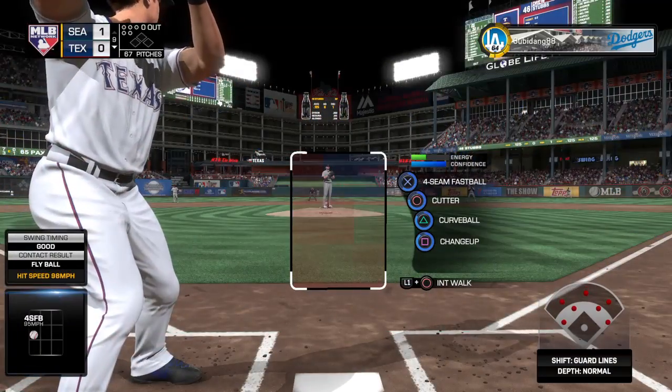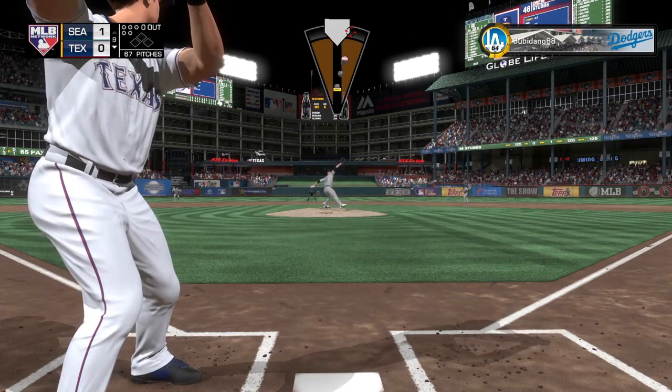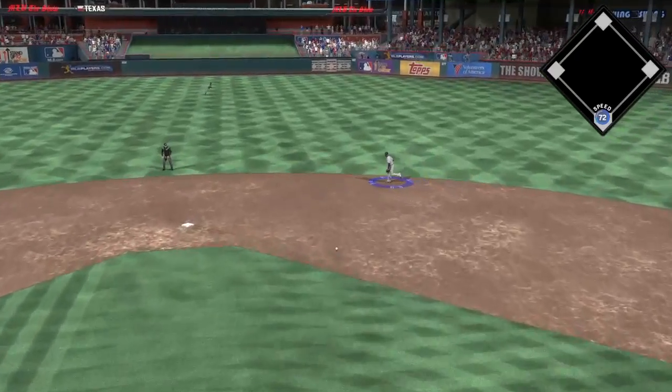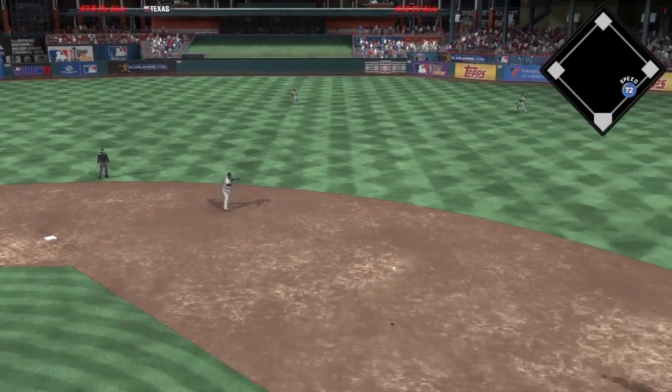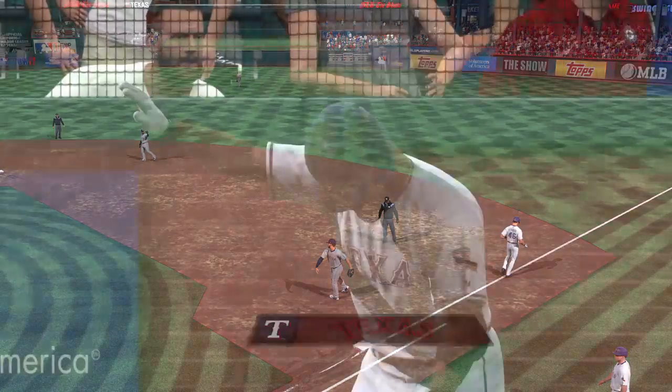Here's Drew Stubbs now. Third trip to the plate for him here tonight. 0 for 2 at this point. Right fielder. Grounded back up the middle. Backhanded. Throw on to first by Cano, and there's the first out of the inning.